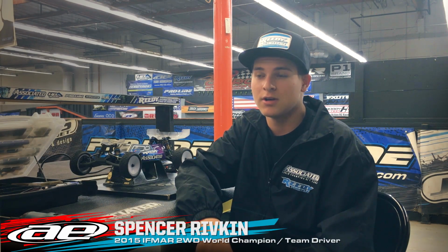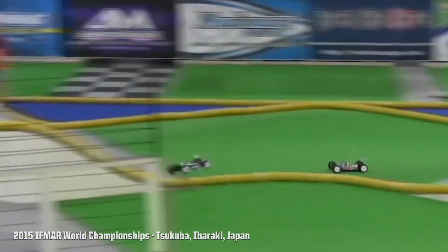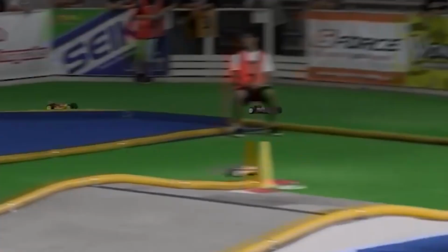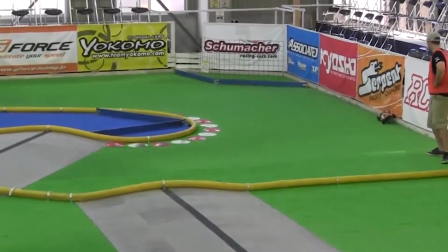The B44 at the Worlds last year definitely was a struggle a little bit, especially for how geared the two-wheel drives were. We really didn't have that much time to figure it out with the B44. We're more focused on the two-wheel drive. But it was definitely a struggle, traction rolling, getting the car easy to drive around the whole track. It was something that we were just struggling to find, and we really couldn't find something, especially at the Worlds.